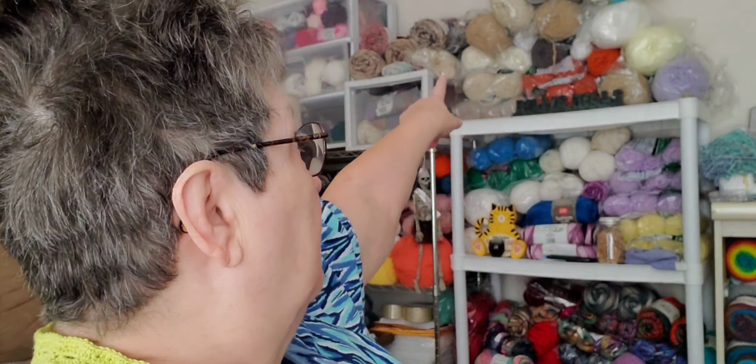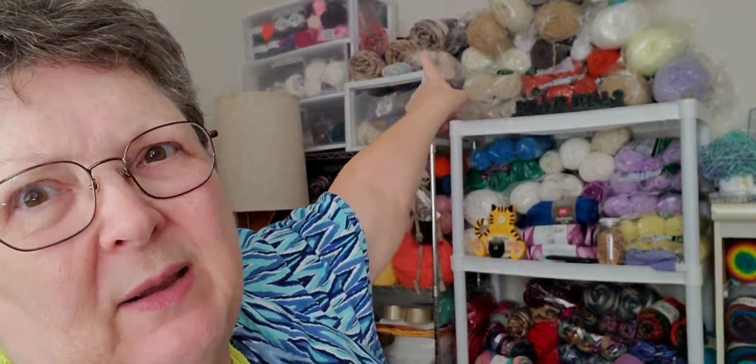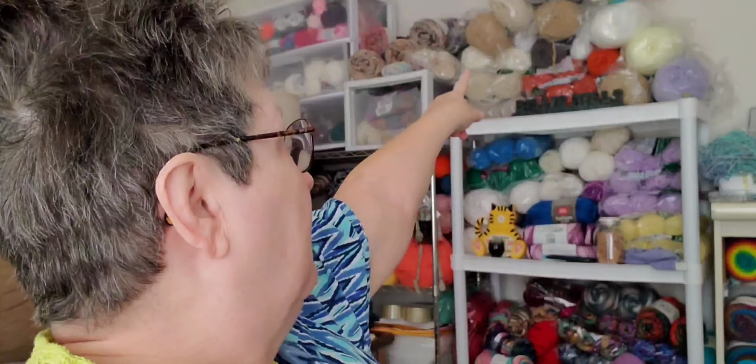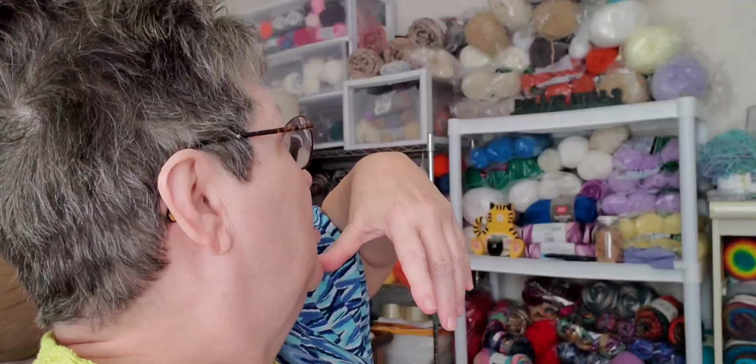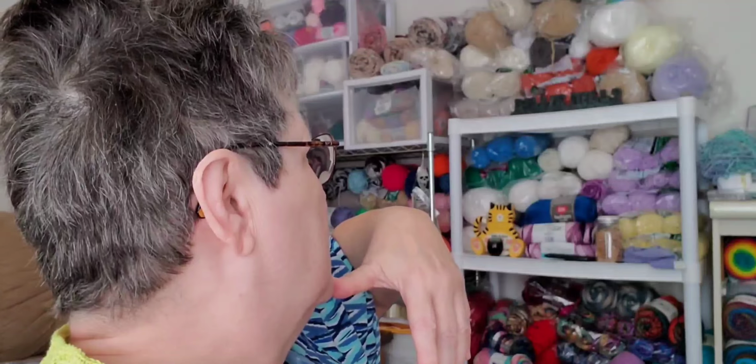I'm going to be pulling some yarn to start that Lost in Time shawl and that other top. I haven't decided on what colors yet. I'm sort of leaning towards that, sort of a light tan right there. I'm thinking about doing it in the light tan. And if I don't do it in the tan, I might do it in the yellow. I haven't decided yet.